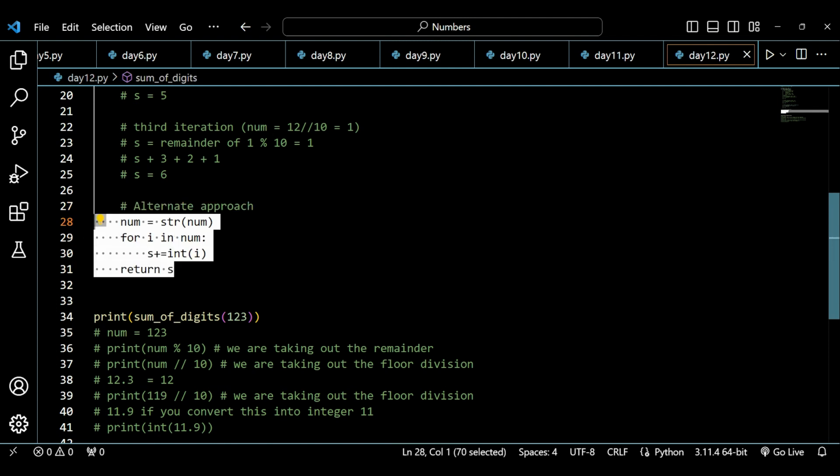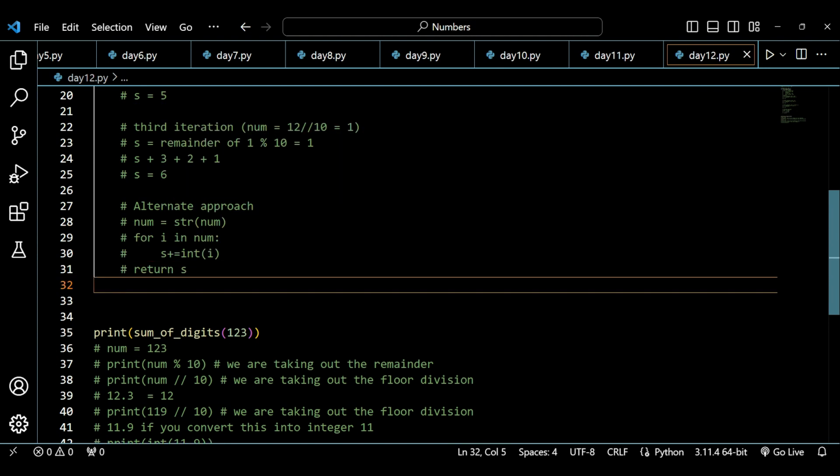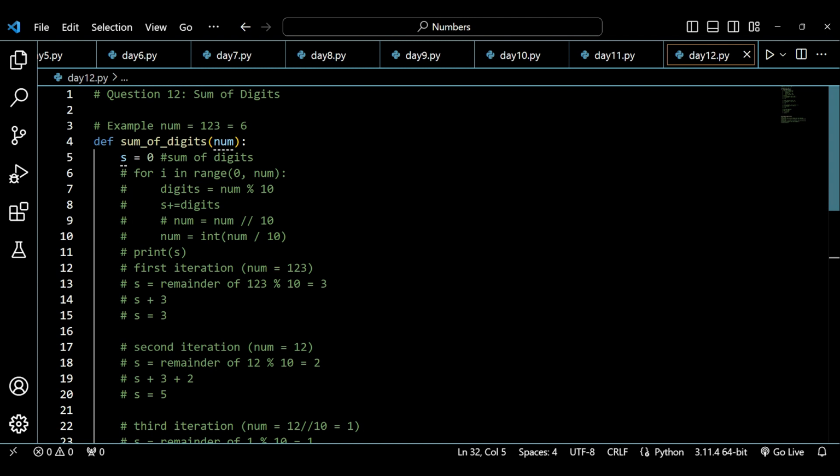So I hope you have understood this question and this alternate approach of solving the sum of digits question. And if you have, please comment down in the comment section that you have understood this question.